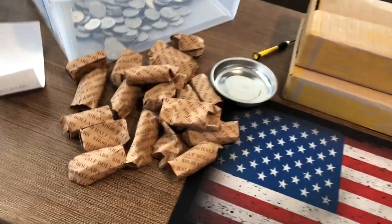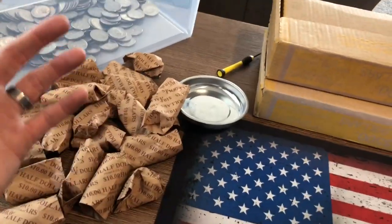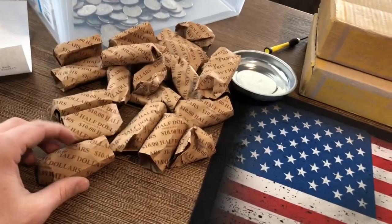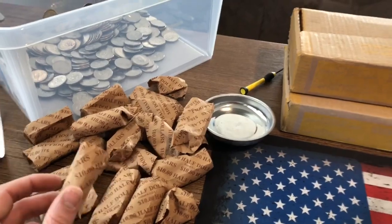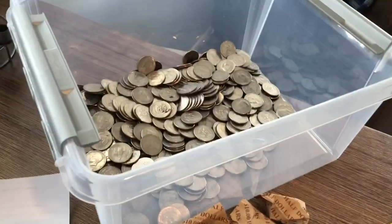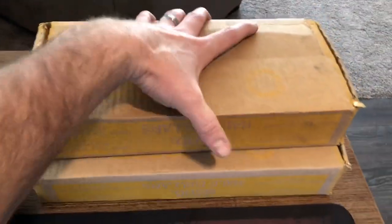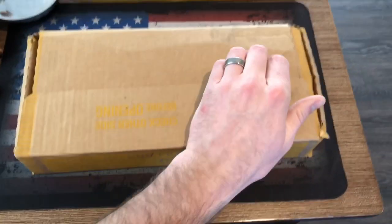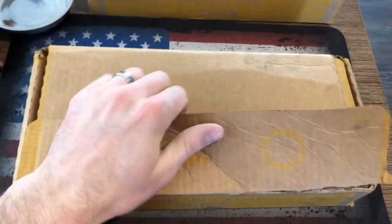All right, so like usual, customer rolls were a bust. But again, like I said, you never know. One day, one of these rolls might be completely silver. So I'm always going to check them, and I'm always going to ask for them. That's just the way it goes. So we got our dump bin ready to go. Here are our 2 actual boxes of halves. Let's slide this first one down, get this thing open, and check it for enders.